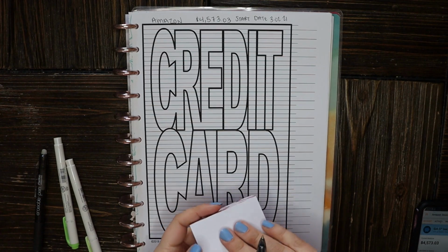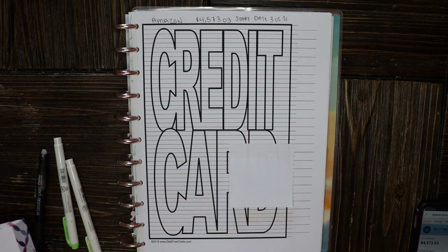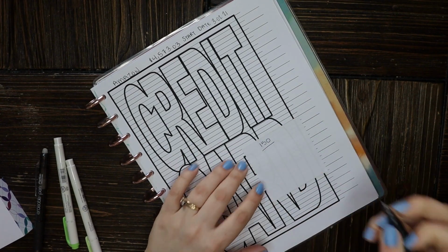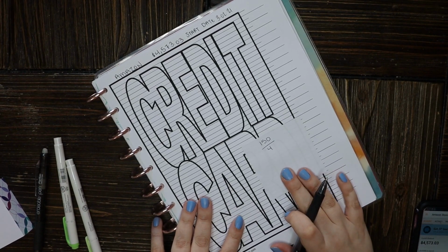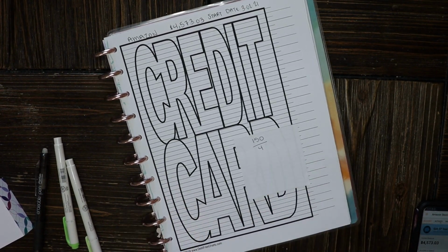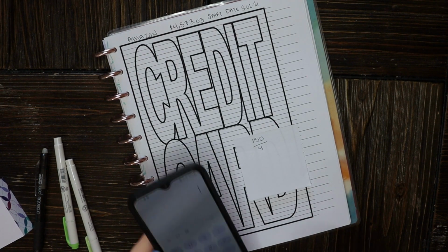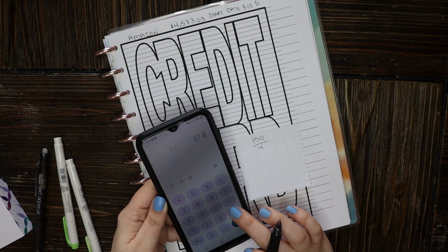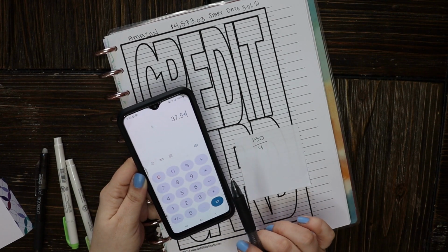So I'm going to grab a little sticky note here. This is just an Erin Condren sticky note cube. So we said $150. I like to take that monthly amount and divide it by 4, since most months have 4 weeks. The months that have 5 weeks, we will just make a little bit extra of a payment, which is fine. So 150 divided by 4 to get a weekly amount, which is $37.50. Can you guys see? This is awfully dark. Let me up the brightness. There we go.